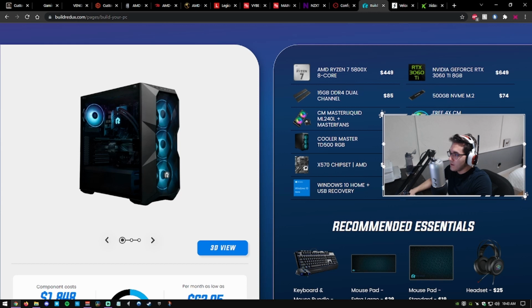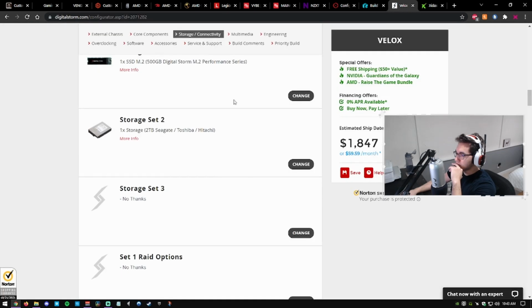You also get a bunch of fans. Now, I don't know if these are really good fans, but for them to throw in 4 extra fans, I'm a big airflow kind of person. The case that they have doesn't seem bad at all for airflow. It seems clean enough, and the 4 extra fans is nice to see. And obviously, again, I liked the different aspects of the website, so I think all in all, pretty solid here.